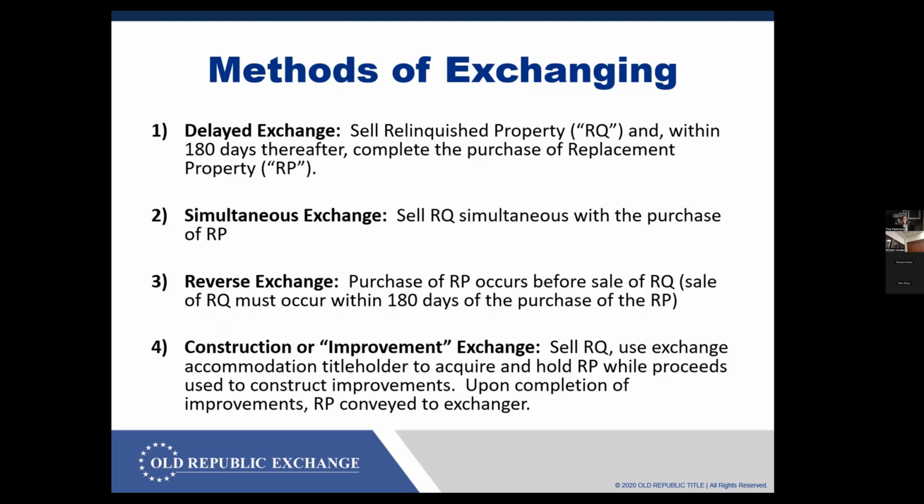With a delayed and simultaneous exchange, the contracts are simply assigned to the qualified intermediary. There's direct deeding. We are never on title.